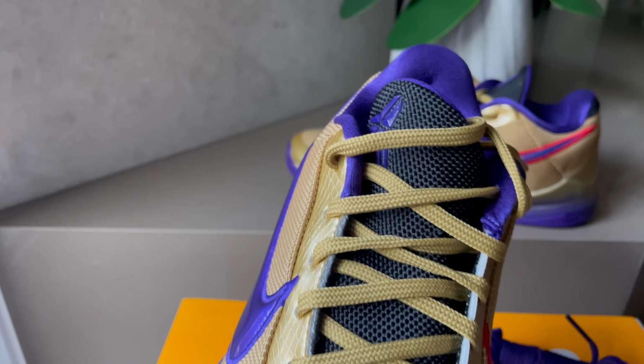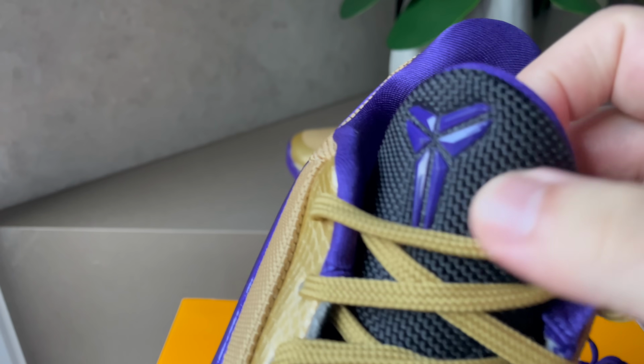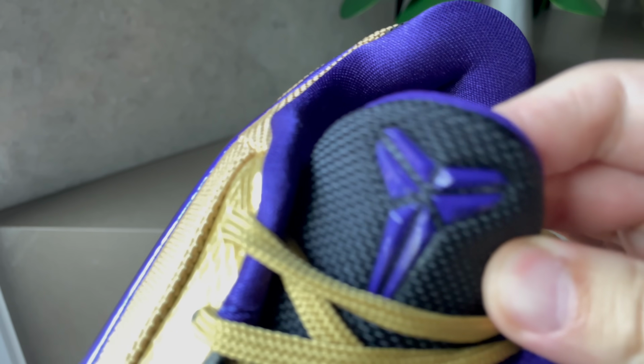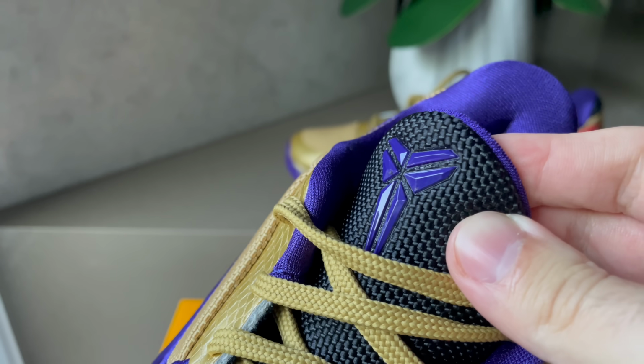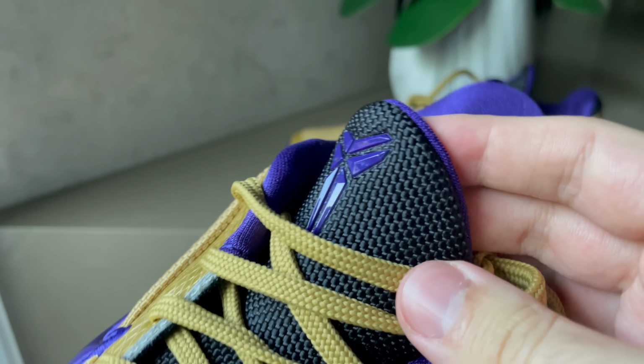Going up the laces, of course, here the difference is on the upper of the tongue, we have the Kobe Bryant logo instead of the Undefeated 5 strike. Still in the purple color though, they kept that consistent.